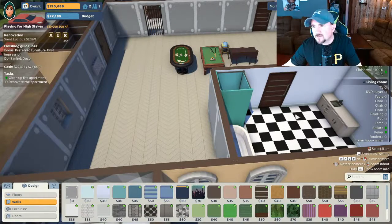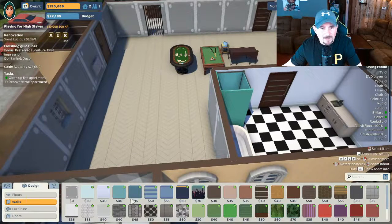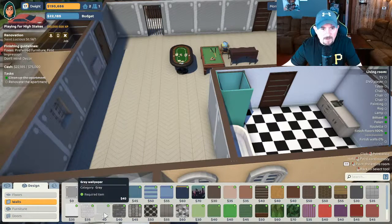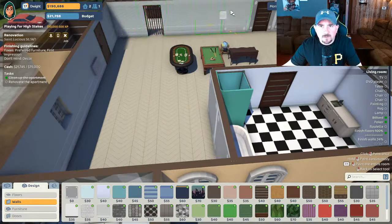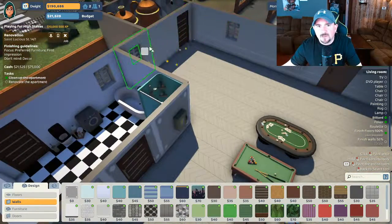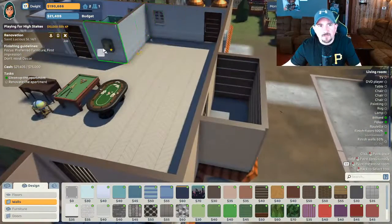And walls, they want to be gray. That's great. Why don't we go with? How about this? So you have to be careful when you do this because it's real easy to color walls that aren't in your scheme here to color.